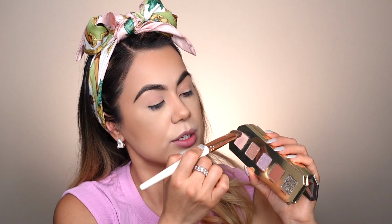So I'm gonna go in with my Morphe brush. I'm not really sure what this is called. There isn't a name on it, but I'm gonna go into No Limit, this light pinky off-white shade here in the palette.